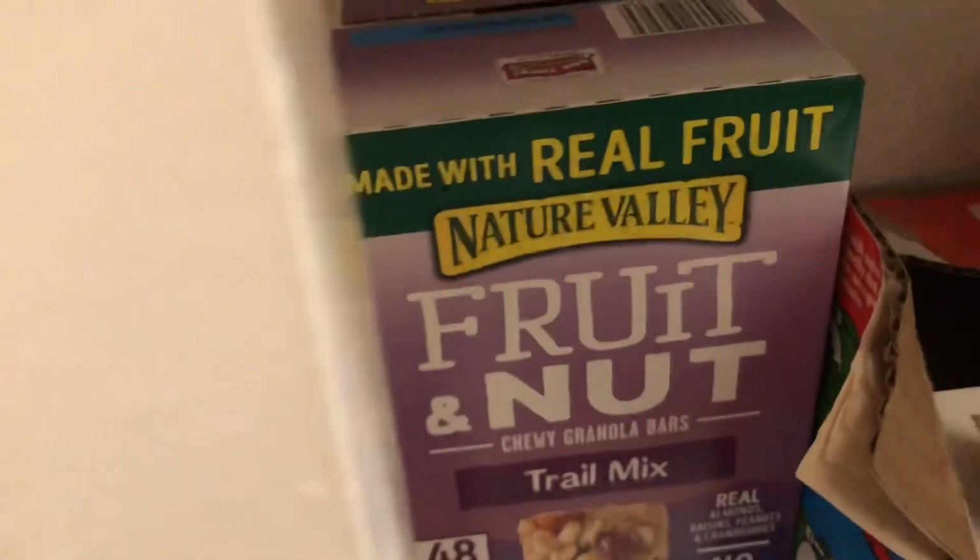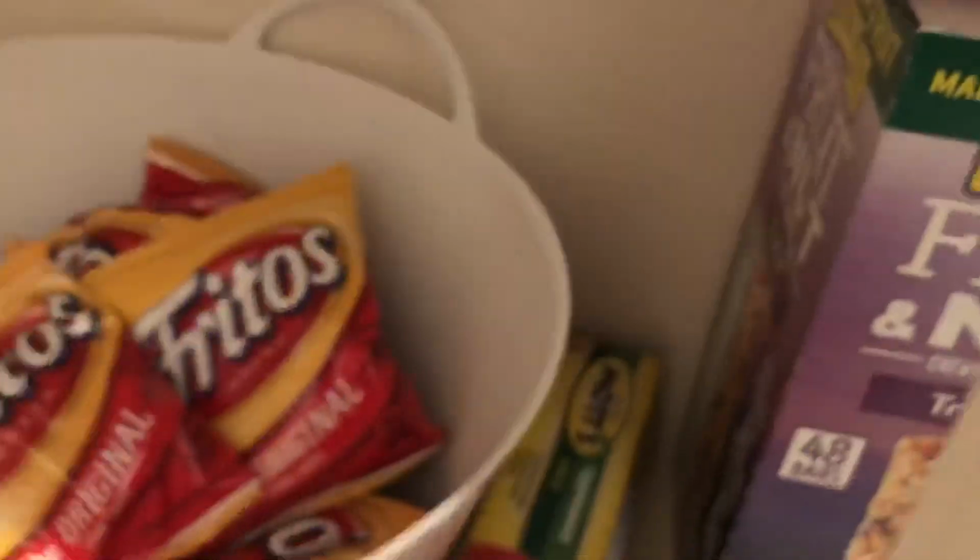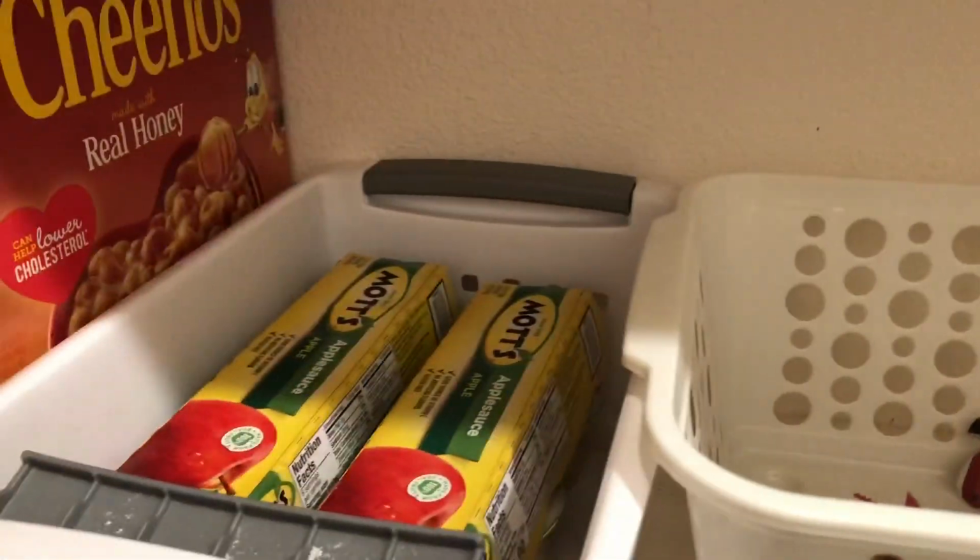And then we still have a box of the trail mix, and I'm gonna put this up here so the kids can see it. It is the applesauce, and we still have I think 1 bag of Cheerios. We have a lot of breakfast items.